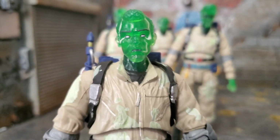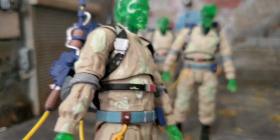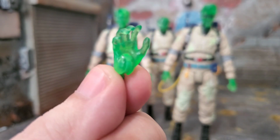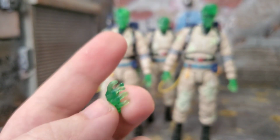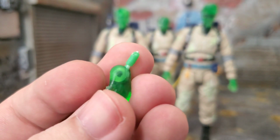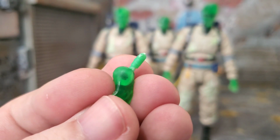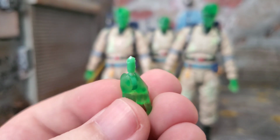So, not a bad overall set of Spectral Ghostbusters. Now, the issue I was having is their wrists and stuff, they move. They're on hinges. All of them work very well. And then it came to Winston's hand. It is locked up, and I went to move it once, and as you can see, there is stress right in the plastic. It's already at the halfway point. If I were to try to force it, it's going to break.